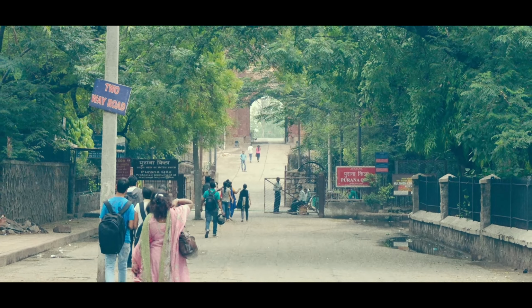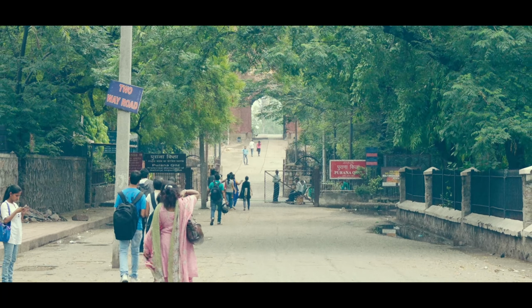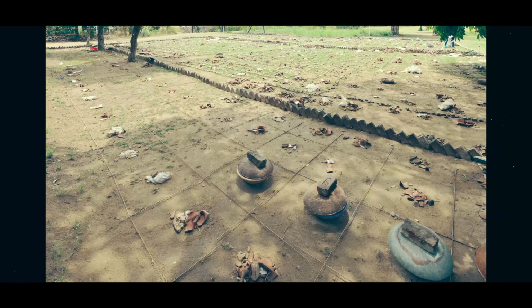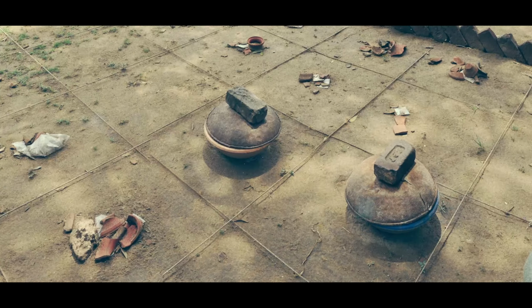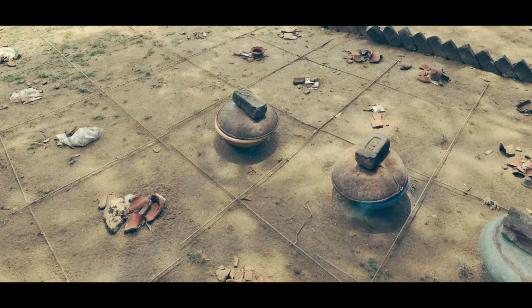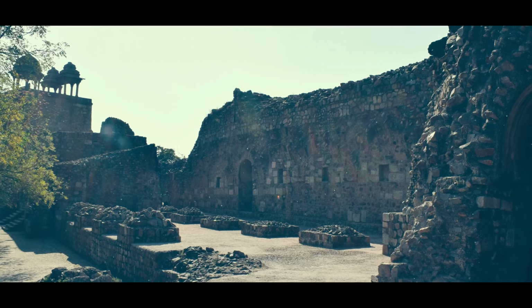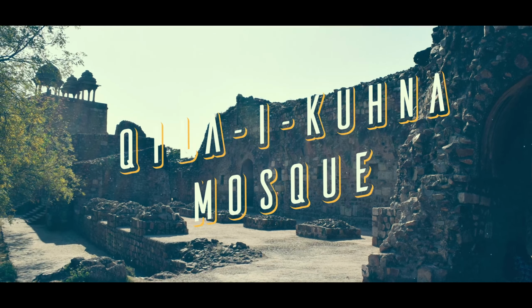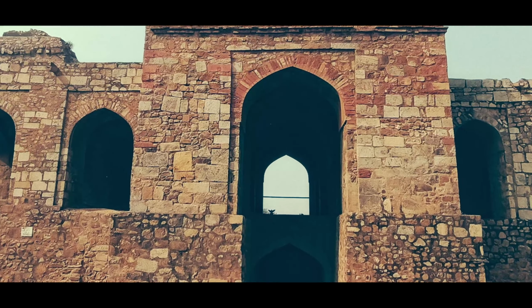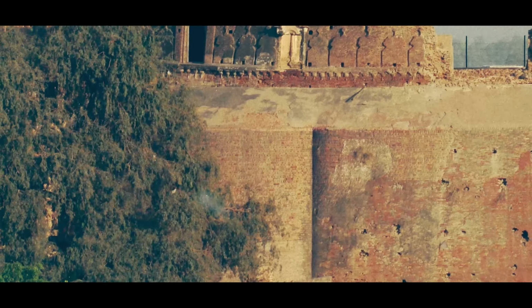Sprawling across a vast area of 2 kilometers, the fort's notable features include its massive walls forming a rectangular perimeter and the 3 main gateways: the Humayun Darwaza, the Talaki Darwaza and the Bada Darwaza. The Qila-e-Kuhna Mosque within the fort is one of the most prominent structures, exhibiting exquisite architectural details.